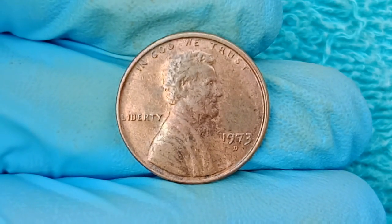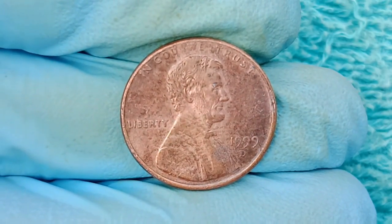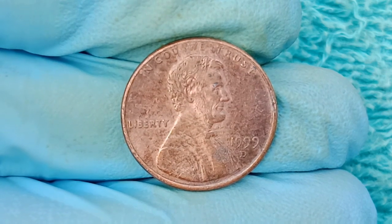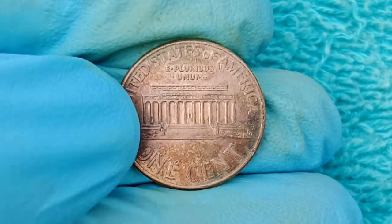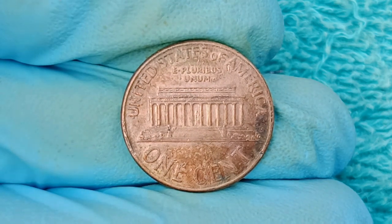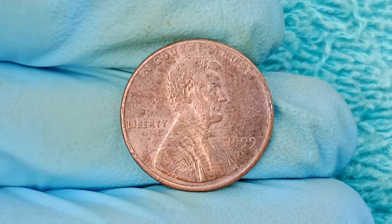Next, 1999 D 1 cent USA coin. What if we told you that a single 1 cent coin minted in 1999 at the Denver Mint, something you might find lying forgotten in an old piggy bank or buried beneath decades of pocket change, could be worth an astonishing $613 million today, making it not just a collector's dream but a global numismatic legend whose discovery has rewritten everything we thought we knew about modern coinage?